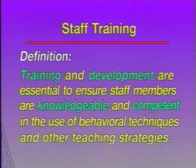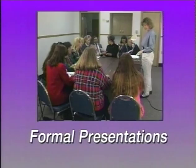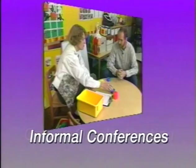Development are essential to ensure staff members are knowledgeable and competent in the use of behavioral techniques and other teaching strategies. Staff training should be ongoing throughout the school year and may include formal presentations, informal conferences, and one-on-one instruction.